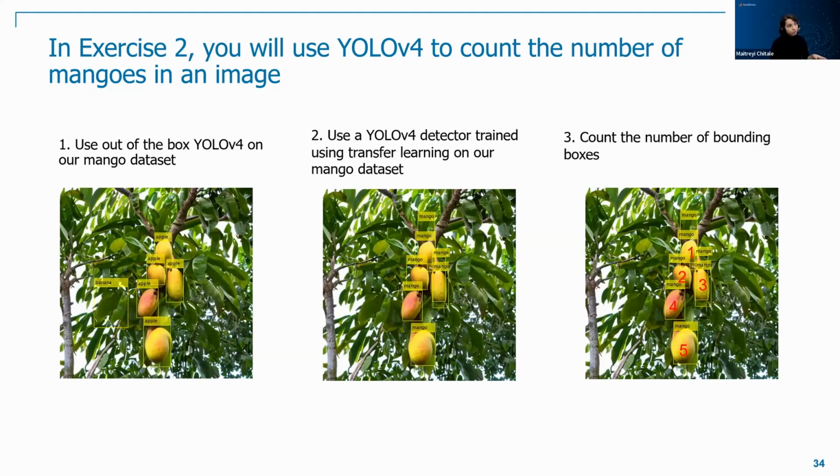In the second part of the exercise, we're going to use a transfer learned YOLO v4 detector, which is transfer learned on a smaller mango data set. And I want you to notice if the transfer learned network is able to detect mangoes correctly. And finally, in the third part of the exercise, we're going to count the number of bounding boxes that we get from this transfer learned YOLO v4 detector.